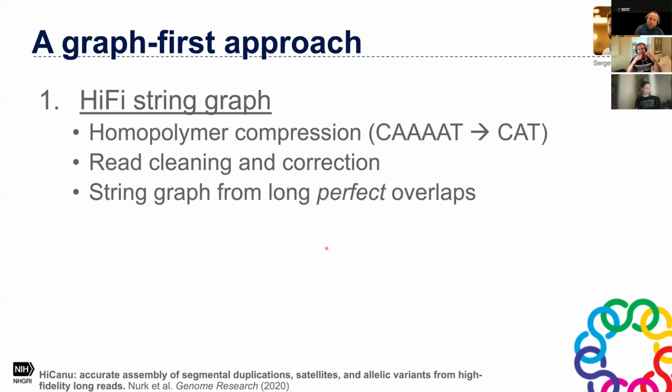There are still some, we do a little bit more read cleaning and correction. So if you see overlaps of every read, and every read in this location is saying there should be a C here, and there's only one lone read that says, no, this is a G, you can be pretty confident and say, yeah, that read is a mistake. I'm going to change that G to a C. And so it'll match everyone else. And you can then build a string graph from this, but you can build it from requiring only perfect overlaps. So in Canu and in this approach, we essentially require 8 kilobases of perfect sequence. Even if it has 1 SNP difference, we consider that not an overlap, and we don't even see it in the graph, right?